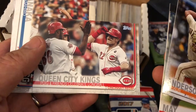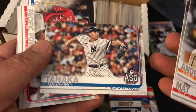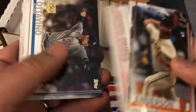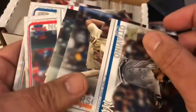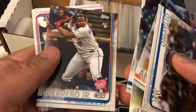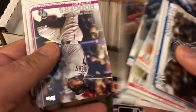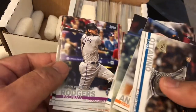Puig and Friends, Celebrate Long Ball, cool artwork, photography rather. Tanaka, All-Star Game, oh cool. And for people that collect different sets, there's an Ottavino 150th gold stamped card. Robertson. There's a Vlad Guerrero. It's not a base rookie, but it does have the rookie card stamp of the Home Run Derby. Brendan Rodgers, same deal. It's a rookie debut, kind of a Gold Cup style card.